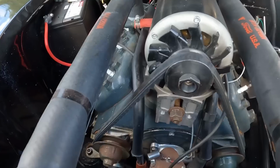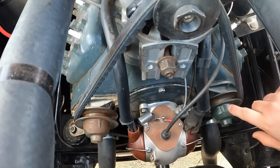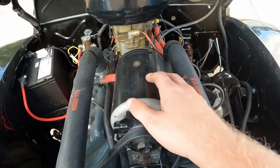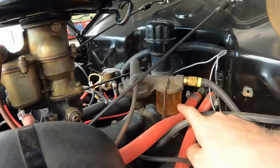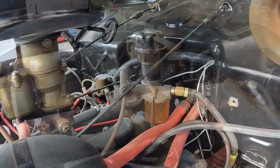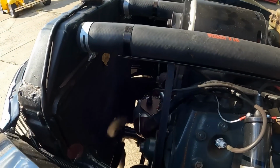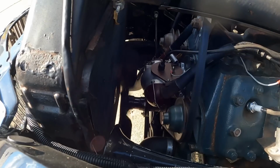I don't know if you can see, but down inside here, this has 2 water pumps. There's one on each bank of cylinders, so there's a water pump here, and there's a water pump here. Generators at the top. Just check out this fuel filter. It's glass bowl style. Look at how that fan spins down there, very low.